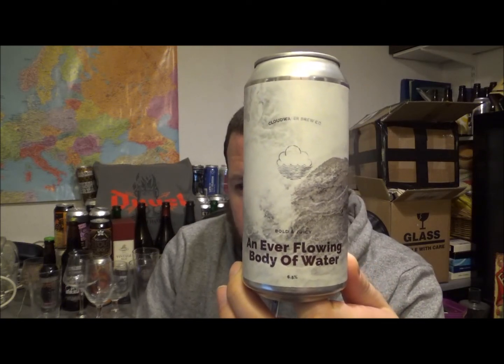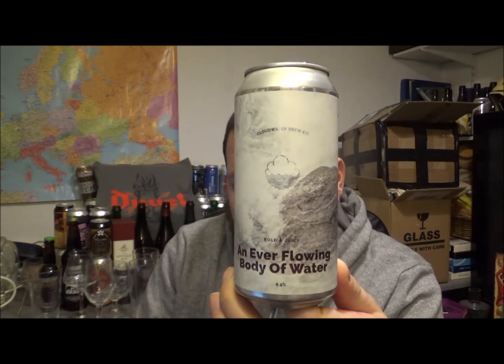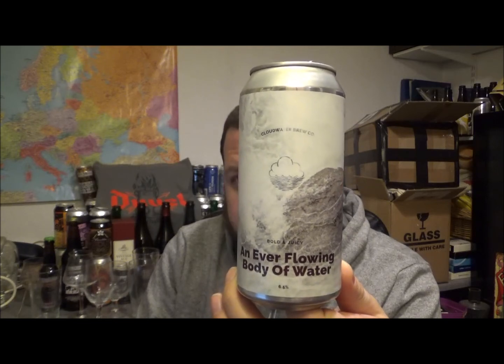If you like it, hopefully you do, great. That's the thing about beer. Everyone's got different tastes and opinions, so let me know if you've had this one before. This is one from Cloudwater Brewing Company out of Manchester, and it's An Ever-Flowing Body of Water. It's a New England IPA, 6.5% ABV. Cool. Let me know if you've had it before.